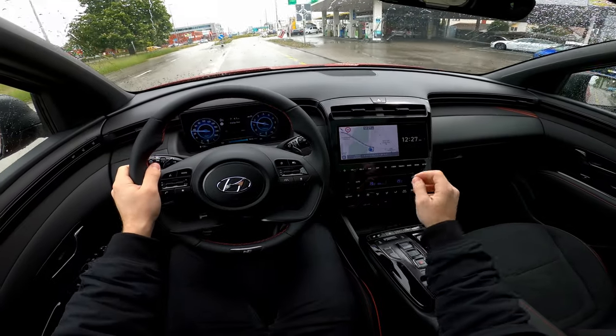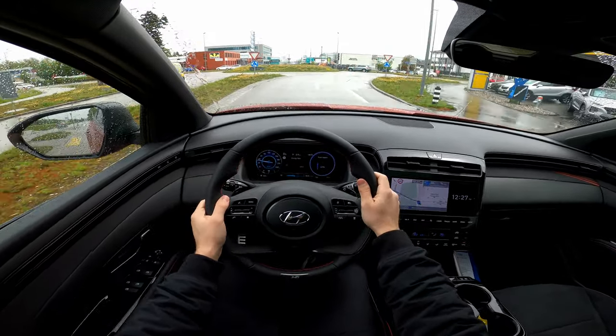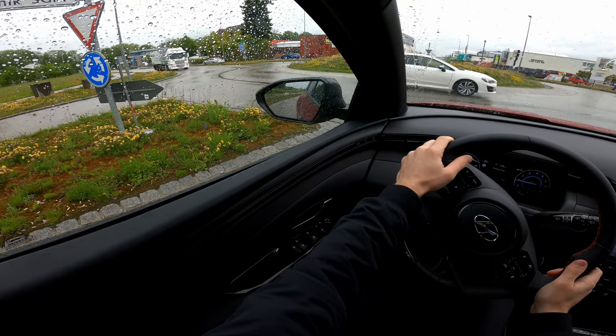The gearbox is incredibly silent. I like it very much. I like how easy it's changing the gears. Also the brakes and the pedals are very smooth. I like them very much.